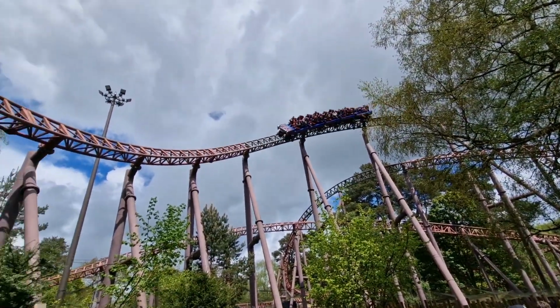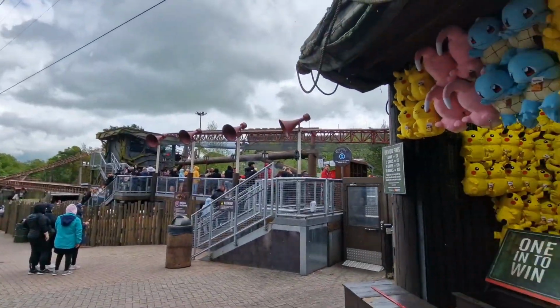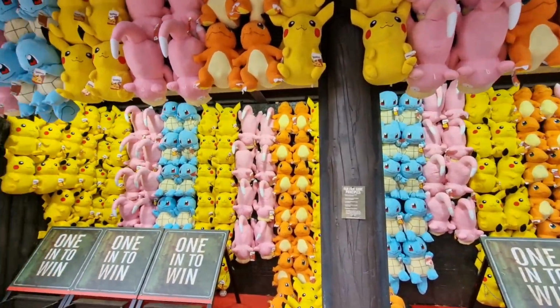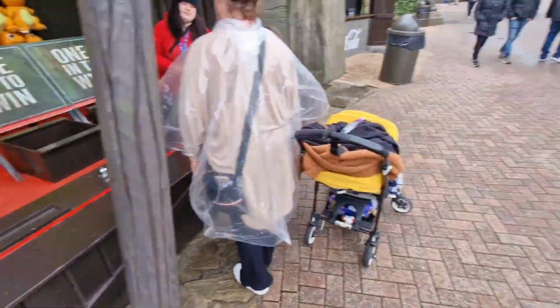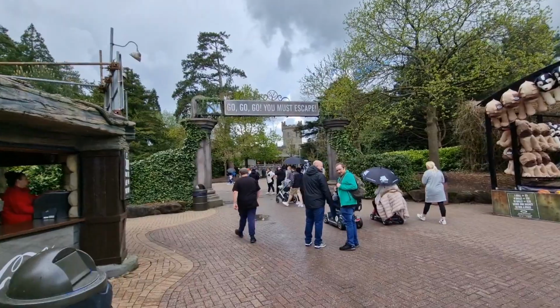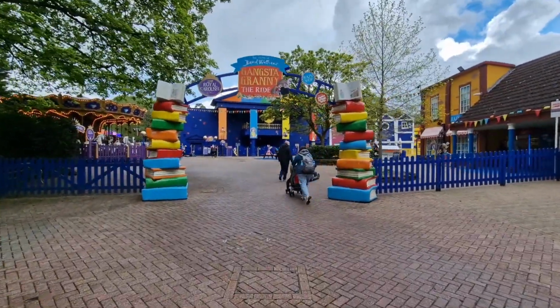So Rita, that was the fastest roller coaster at one point in the world. It's a launch coaster. It's a very short ride, but the experience is the 0 to sort of 100 miles an hour. You've got the usual funfair games, carnival games here. You can win yourself a Pikachu. I didn't have a go at that. I'm not very good at those sorts of things, and I would only be told off if I brought something like that home.